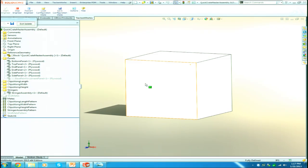And if you were not doing design automation, that may seem like a workaround that's almost a little tacky, if you will. But what that enables us to do is ensure that the block is always there, so any components that we swap out can be mated to exactly the same block, and to the same positions on that block. So all of those clips, or all of the seed clips, which then get patterned, can be mated to that block, which is the outside dimensions of the crate.